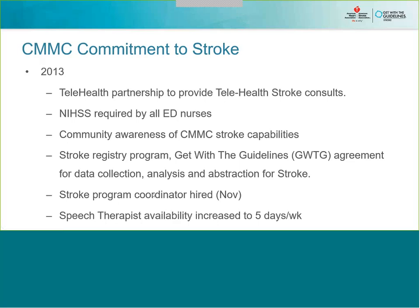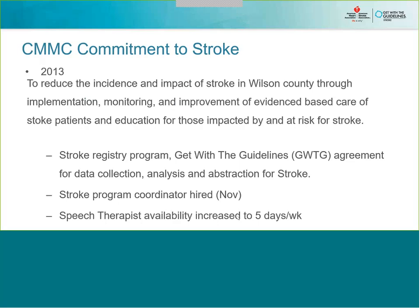In November of that year, they hired me as the stroke coordinator, and I started doing my research on how we could improve our program and get to a designation of stroke ready. We also had a speech therapist available occasionally, but we increased her to 5 days a week, so that helped us with our assessment.